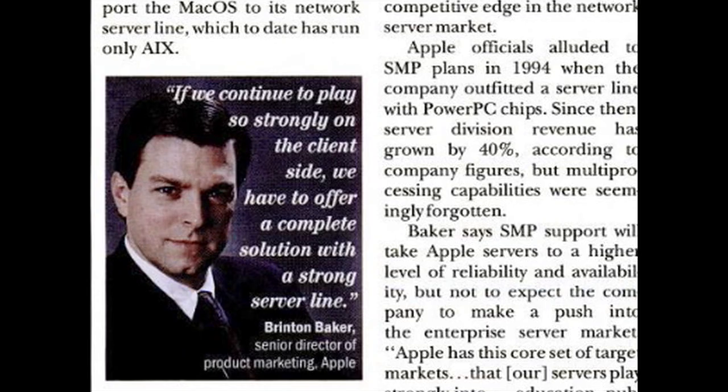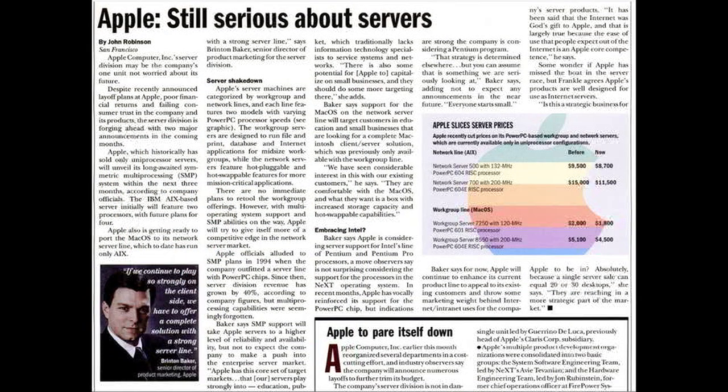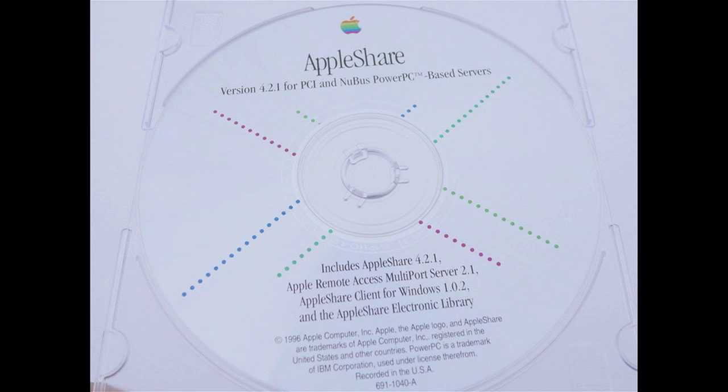Server group leader Brenton Baker was said to be indecisive and difficult. Indeed, in this February 1997 Network World interview, he talks about maybe opening it up for macOS installation, or maybe using Intel processors. Intel? Another gripe people had with the servers, AppleShare wasn't even ported over. Instead, they gave you a couple third-party demos that you could try before you buy.